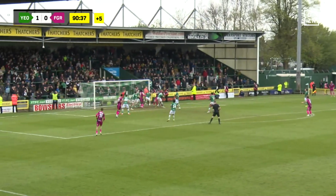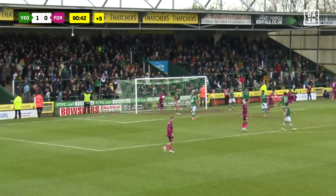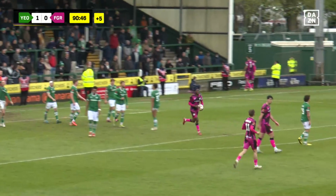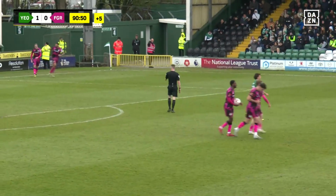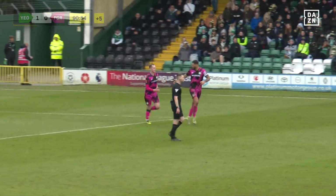In towards Quickly. Quickly flicks it on. It's gone all the way through and it's ended up in the back of the net. And it is a goal. And it's Innes who gets it. They've ran in front of the Thatcher stands. May and Innes having words with some of the Yeovil Town fans. And out of absolutely nothing, Forest Green Rovers have an equaliser in the 91st minute.